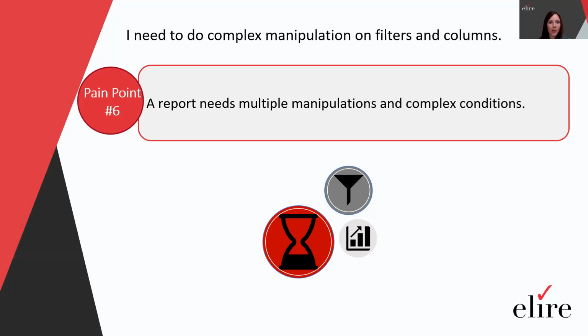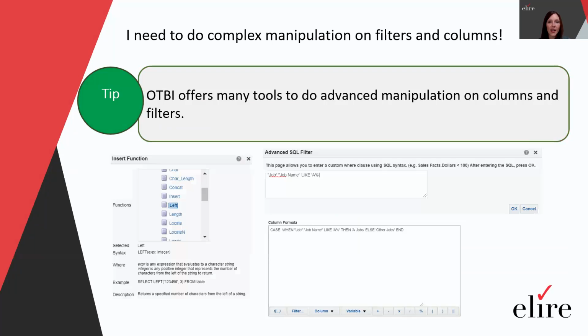Okay, pain point number 6. A report needs multiple manipulations and complex conditions. I had mentioned OTBI is a great tool for non-technical people, as well as more technical people. And even though the drag and drop functionality makes it seem really nice and simple, it does offer tools to do advanced manipulation on columns.